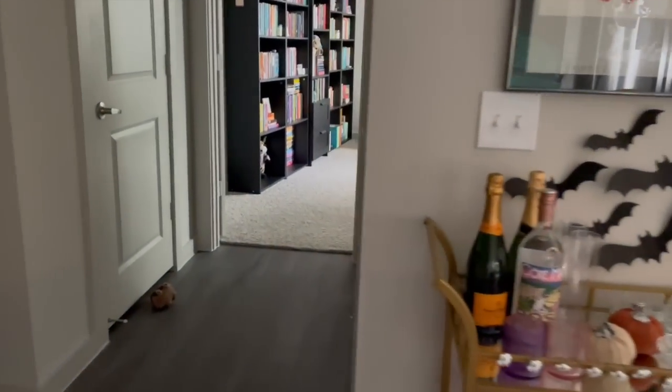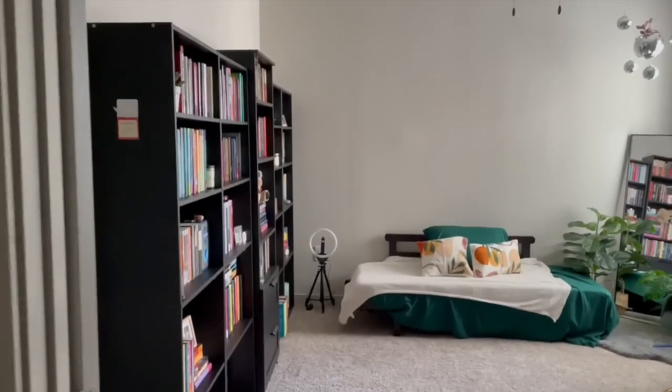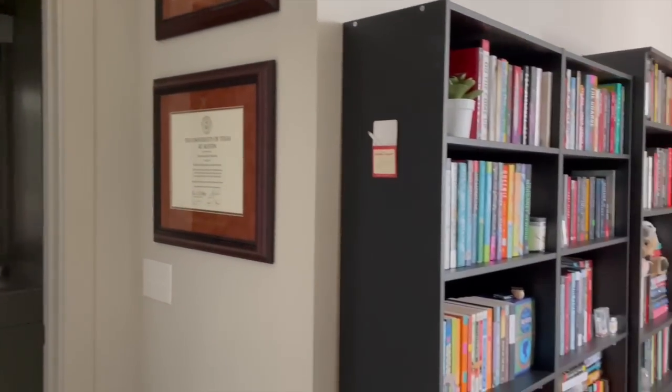Here's our little bar cart area. And right down the hallway, there's a hedgehog. Some dog left that. But right down the hall is the library. Here's just a quick overview. In there is my bathroom. Then we have me and Cameron's degrees right here.